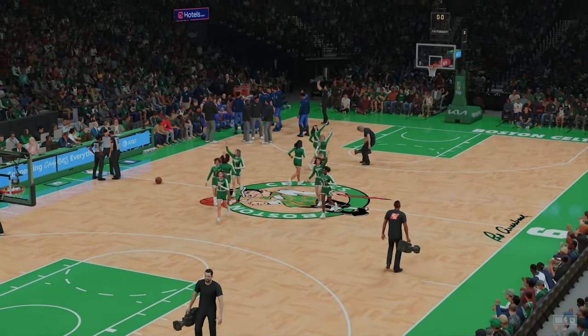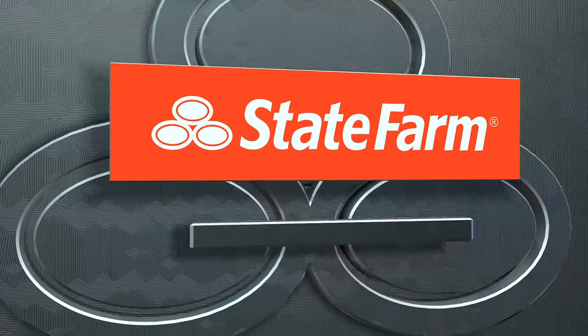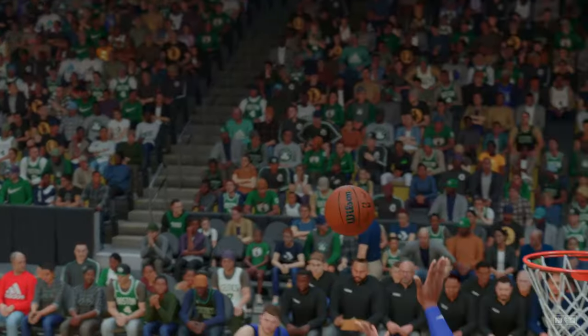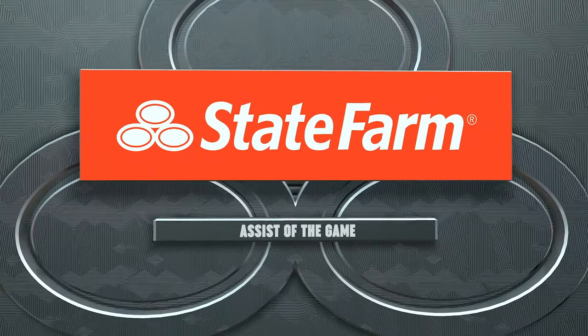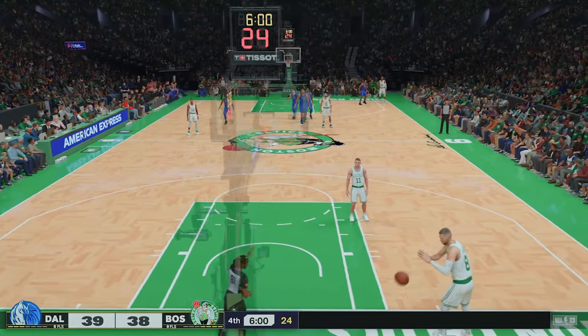And let's take this chance now to show you the State Farm assist of the game. And he sliced the D wide open with his feet. They had no chance to prevent that basket. Well, that's what a great pass will do, right? You love the unselfish play.